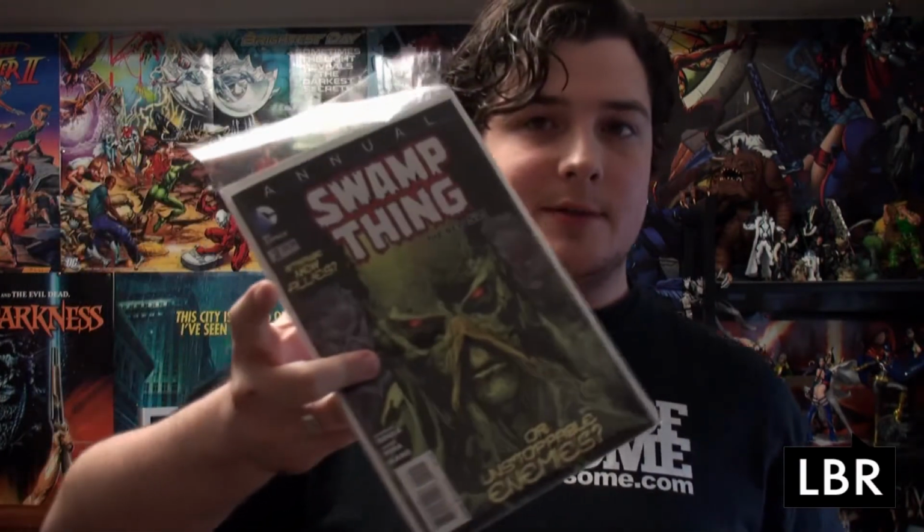We have a Swamp Thing Annual number 2. Seems like just a week ago I was reading Swamp Thing Annual number 1. Maybe it was because the Villains Month thing had the Arcane edition, which kind of felt like an annual, as it didn't really take place anywhere in the current story. But there you have it, all the same. Swamp Thing Annual number 2 is still a very, very good book from DC, one that I continue to read.